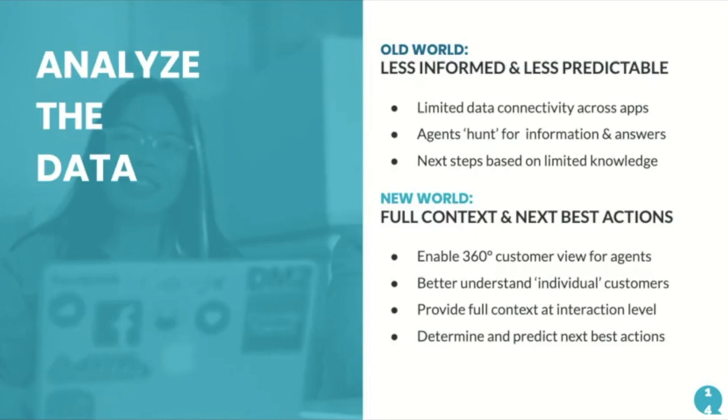So today, by collecting this data, bringing it into a central place, having the ability to perform analytics and apply business rules, we can enable this more complete view for customers, both in the moment as well as the history of interactions. Really give that agent the ability to better understand that individual customer and what they need, and importantly, what they need in that moment, by providing full context, again, at every interaction level, and really across that customer journey. And then, again, providing some analytics and business rules and suggested actions that can help and be really data-driven to move that customer journey forward.